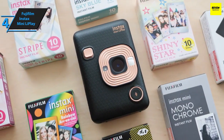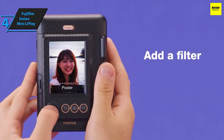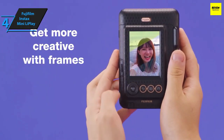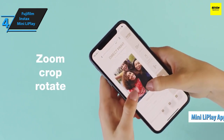The slot for outputting finished images is at the top of the case, while the cartridge compartment is situated beneath the screen. 6 filters are provided to achieve different photo effects, including a fish effect. In addition, images can be processed, frames added, and filters applied using the Mini LiPlay app, which is available for both iOS and Android users.